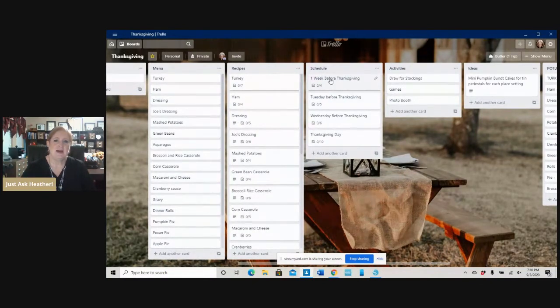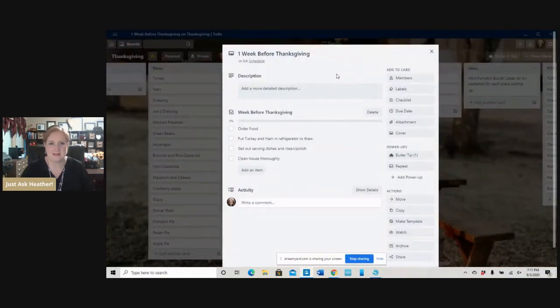And this one is, I have it for a week before, the Tuesday before, the Wednesday before, and then Thanksgiving Day, because I pretty much start working on Thanksgiving the week before. And let me tell you what I do the week before Thanksgiving. So the week before Thanksgiving, I order all the food. I do that usually on Friday or Saturday before Thanksgiving, so that everything's still fresh.